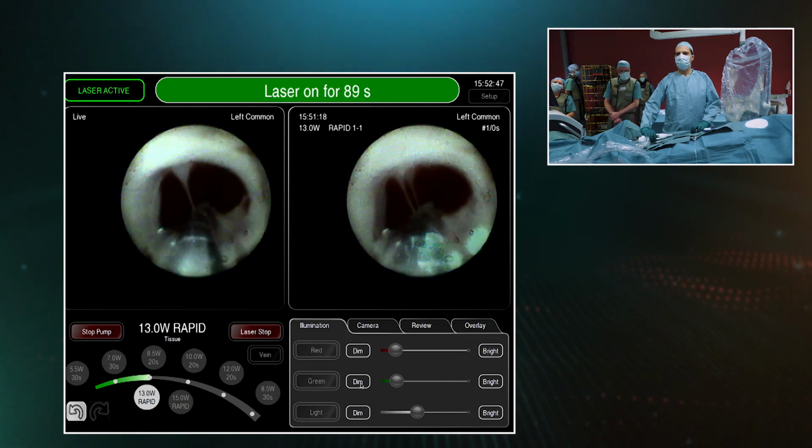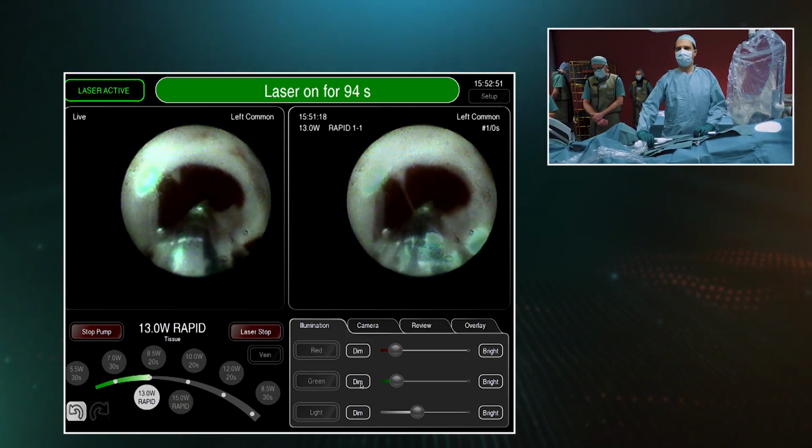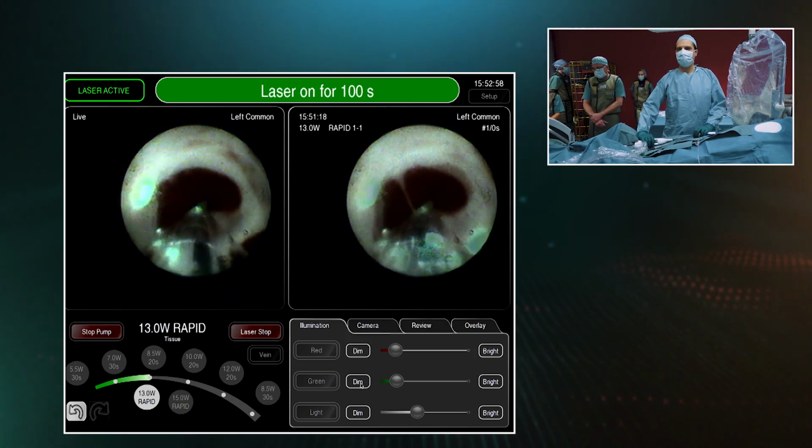And what I'm doing here is pulling back a little bit on the laser, so I'm coming more proximal. The rotation is automatic, but the depth of the laser is manual, so I'm pulling back a little bit to stay nicely where I want to be.